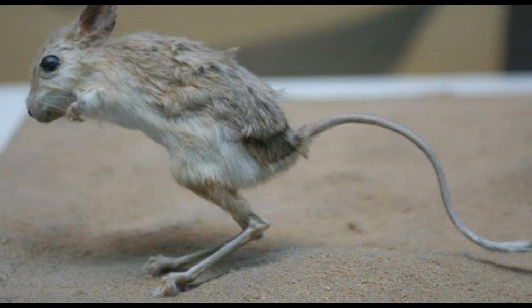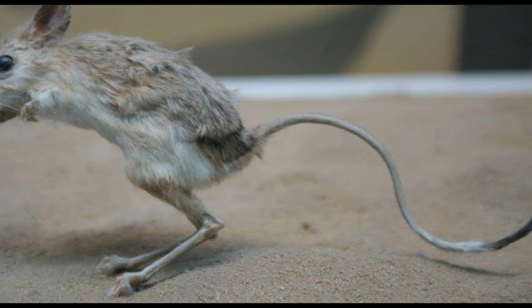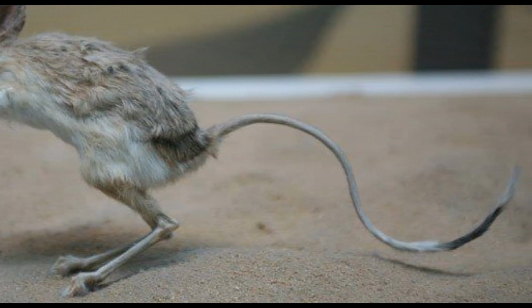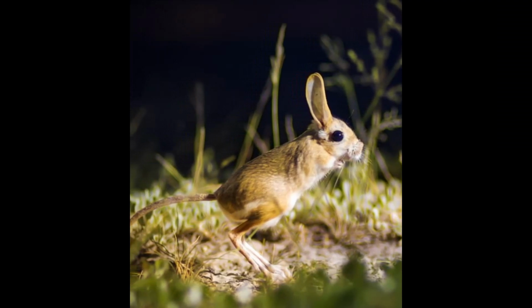Jerboas are known for their remarkable jumping and hopping abilities. Their hind legs are highly adapted for this purpose, allowing them to make long leaps to move quickly and efficiently across the desert terrain. Jumping helps them escape from predators, search for food, and navigate their environment.